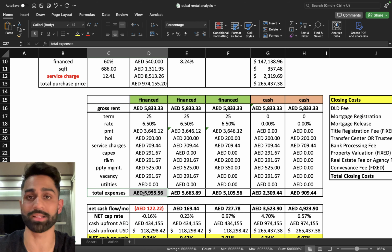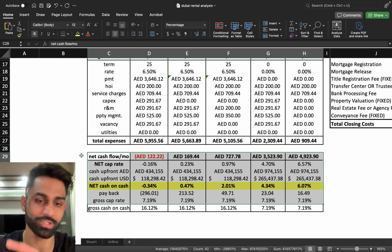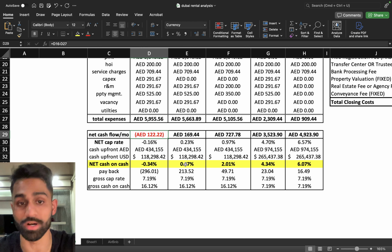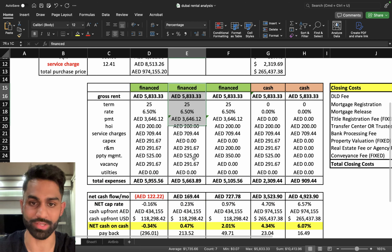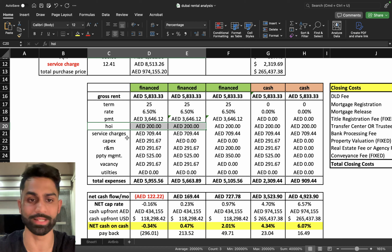This is what our expected expenses are. And if you come down to this analysis now, in the first scenario, which is financed here, we're not making any money. In fact, we're losing 122 dirhams per month, which is obviously negative cap rate and negative cash on cash return. Now, the second type of analysis is almost the same with respect to PMT, HOI, and service charges.